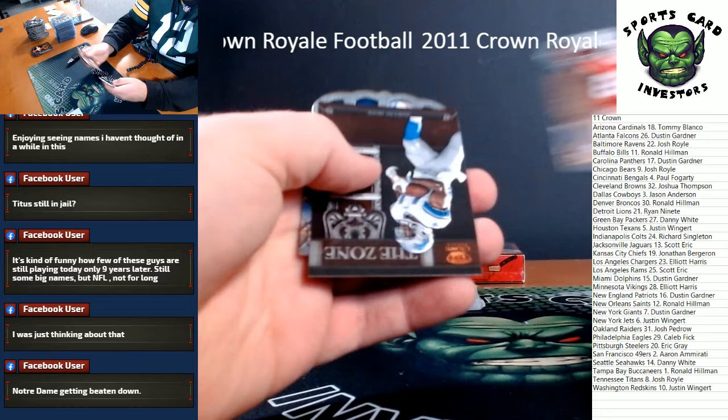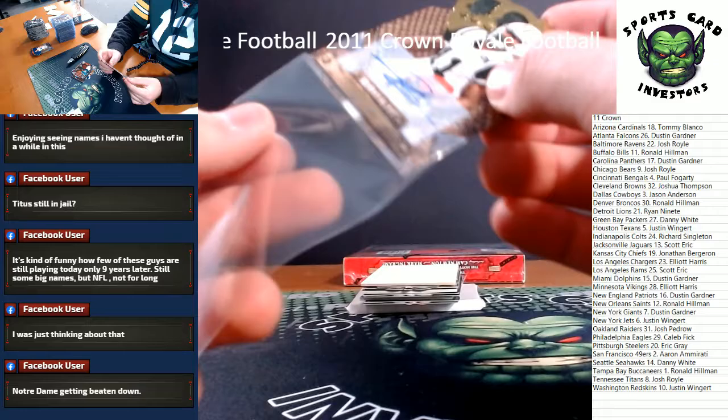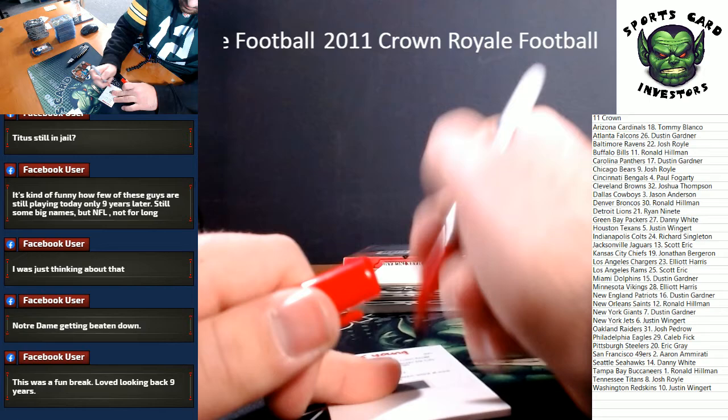Ronald Jefferson, Javad Best, Wes Welker. We got blue Anthony Costanzo rookie to 100, and behind that got another Jeremy Kerley rookie auto to 499 for the Jets. This one is Titus Young for the Lions.